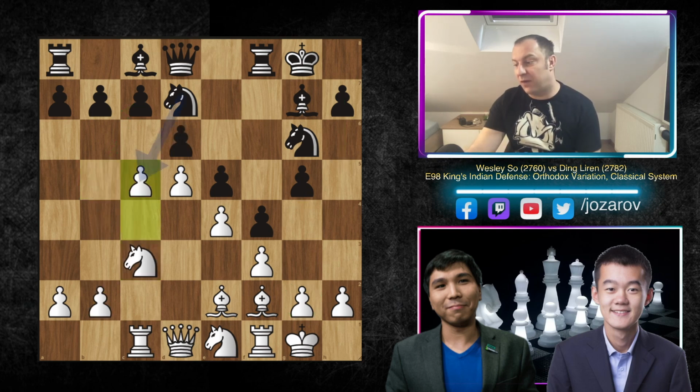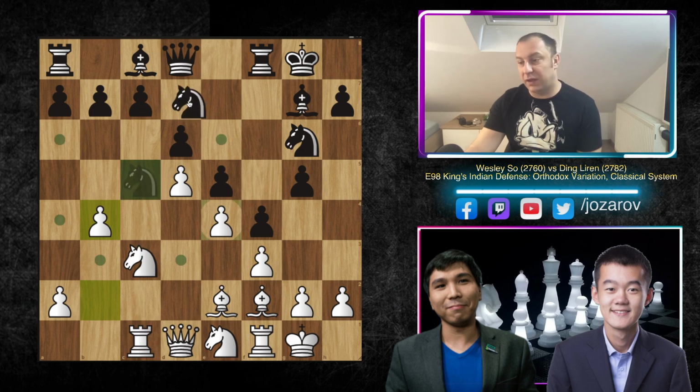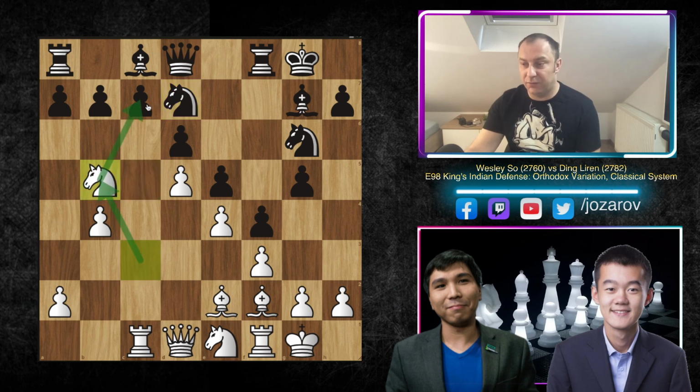So after move c5, still the main line is knight to c5, and now comes the very interesting idea b4. So you probably saw this position many times, sacrificing a pawn just in order to open the c file. So here you have only one good choice. Knight to d7 is losing, I think, immediately here for black, because you have knight to b5 and you cannot defend your c7 anymore.